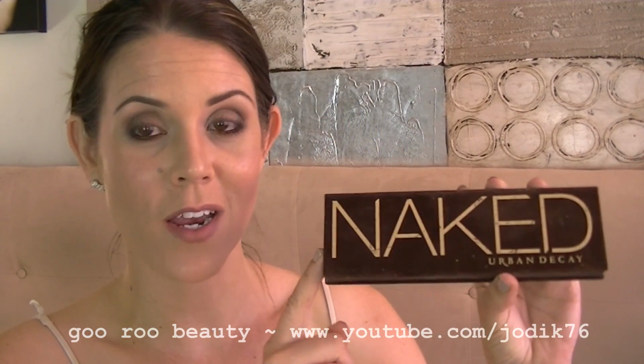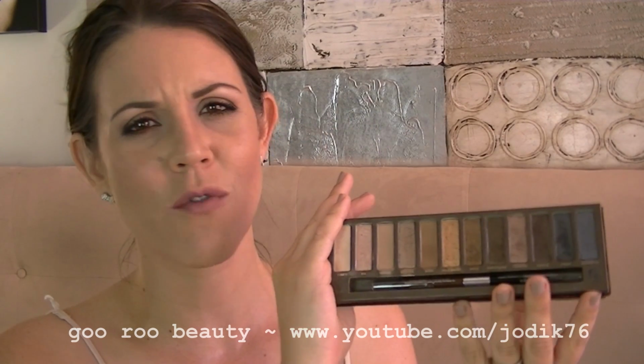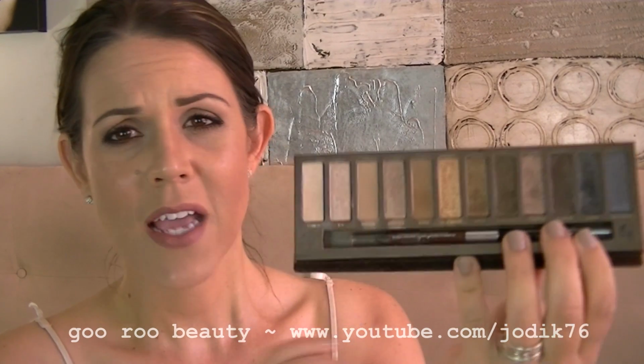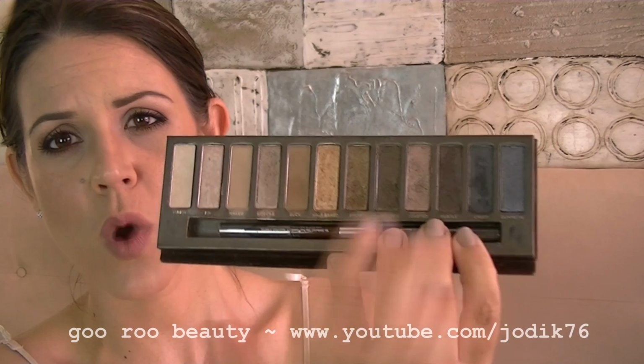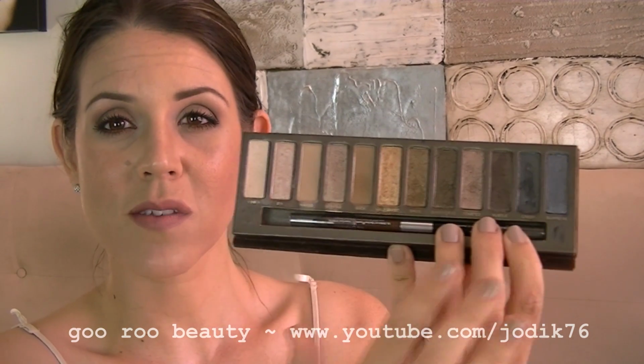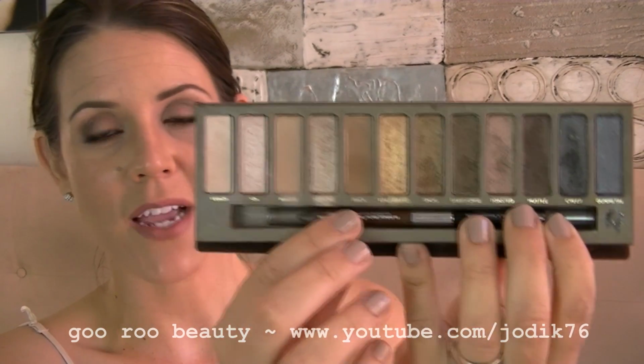I don't know where you've been if you are not familiar with this palette from Urban Decay. In Australia, we don't have retail store access to Urban Decay, but it has taken the world by storm. It's a really lovely selection of 12 shades from highlights right through to dark intense shades with bronzes and golds and beautiful coppers and some really lovely colors.